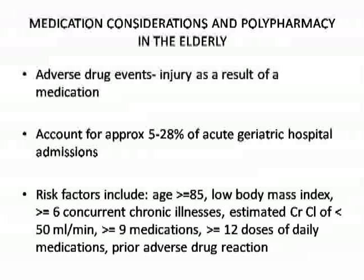This may or may not happen as much in the community as it does in the nursing home, but it absolutely does happen in the community. With any of these risk factors, a red light should go off in your mind to be on the lookout for an adverse drug event.